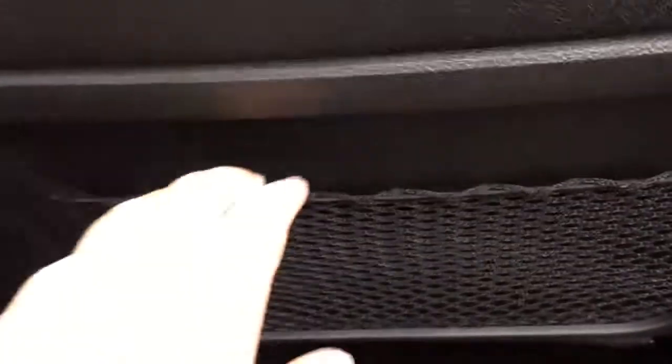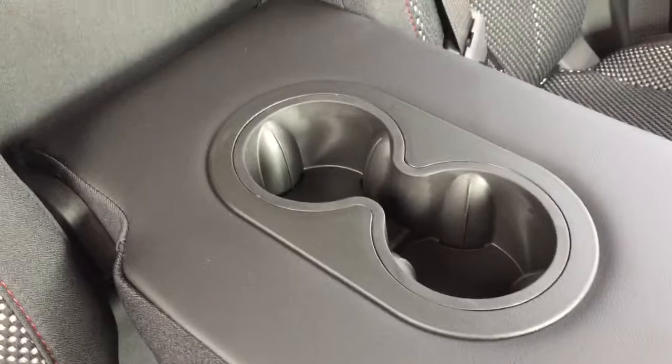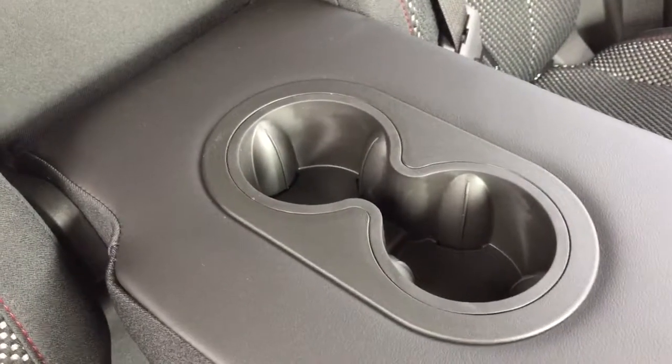So you have some storage space located behind both the passenger seat and the driver's seat as well. Behind the center console, there's an auxiliary power outlet. Turning around now, you can see that this back seat would fit 3 people quite comfortably. However, if no one is taking up that center seat, you can simply pull down on that tab. Down comes the center folding armrest with 2 cup holders to make sure that the people in the back have a comfortable trip.